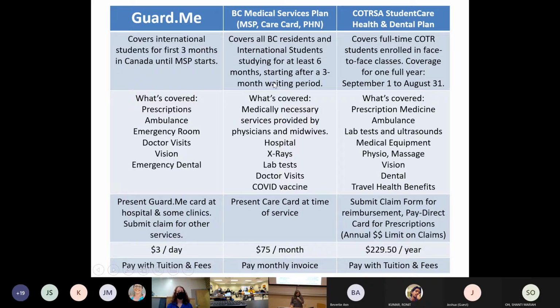BC Medical Services Plan, MSP, your care card, your BC Services card, or PHN for personal health number. You'll see this with government forms, PHN. They're all the same thing. And that provincial health insurance covers all BC residents. I'm on it, Becky and Lucas are on it. We all have to be on it. And you as international students, if you're here for more than 6 months, you will be on it too, starting after a 3-month waiting period.